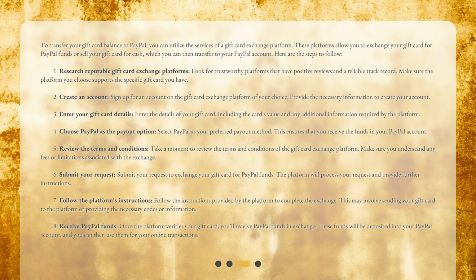1. Research reputable gift card exchange platforms. Look for trustworthy platforms that have positive reviews and a reliable track record. Make sure the platform you choose supports the specific gift card you have. 2. Create an account. Sign up for an account on the gift card exchange platform of your choice. Provide the necessary information to create your account.